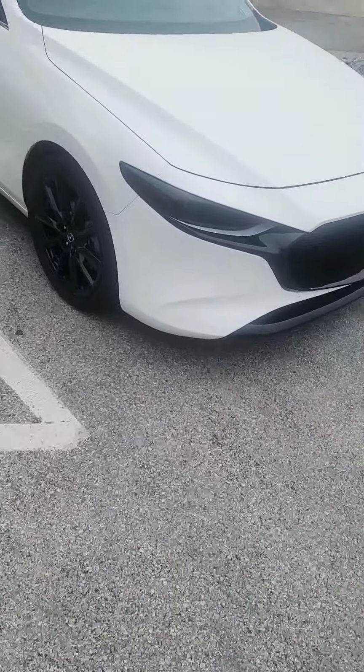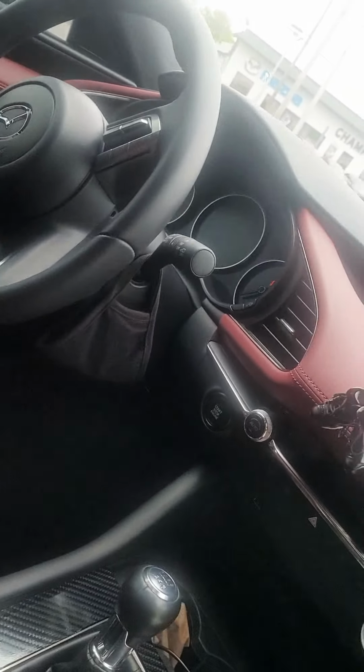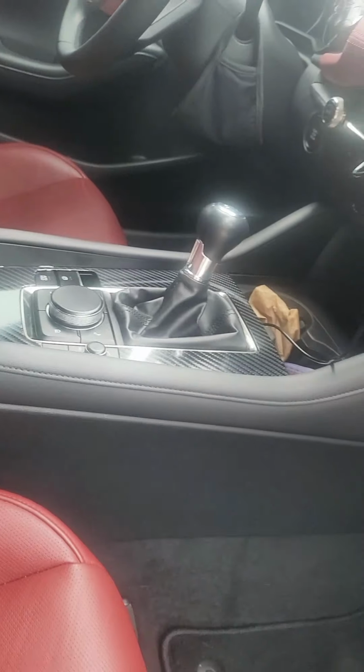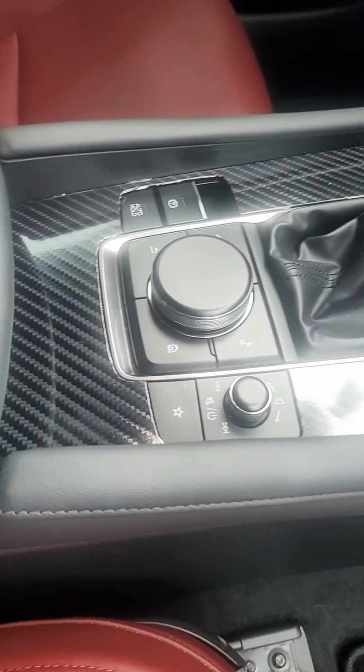I can't even talk. But look at this thing on the inside, man. This thing is mint. You got all the good stuff: head-up display, rear cross traffic alert, adaptive headlights, adaptive cruise control. I don't regret it, man. I love it. I only had like 6,800 miles on it.